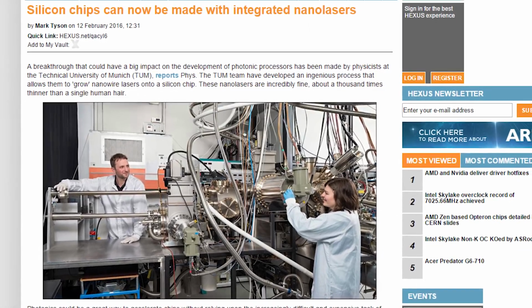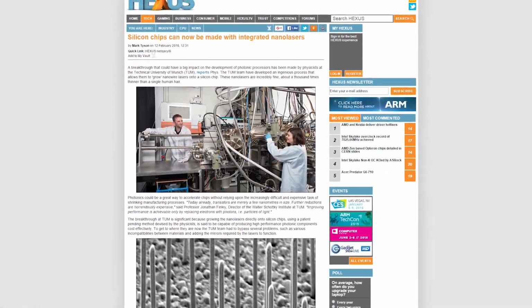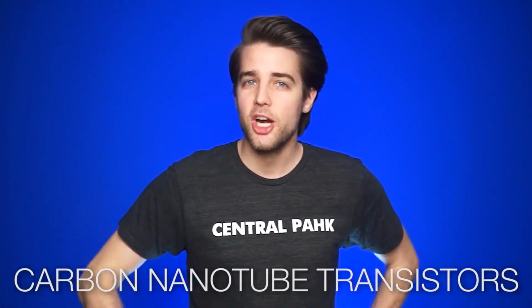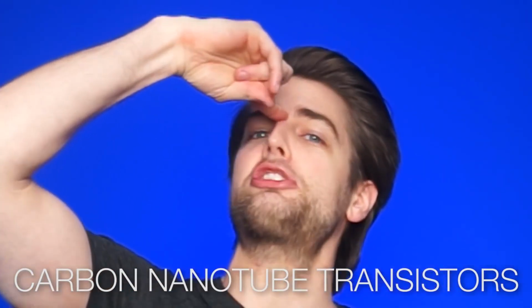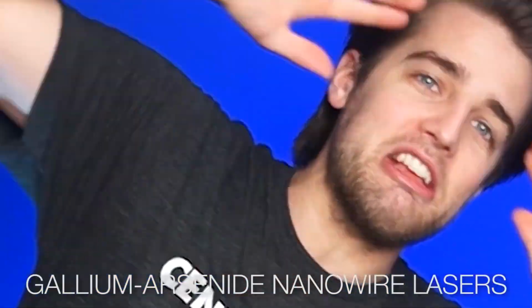And researchers in Munich want to take the title of most nerdy-sounding advanced processor technology ever away from carbon nanotube transistors. They're working on gallium arsenide nanowire lasers. I don't know. Doesn't have the same ring to it.